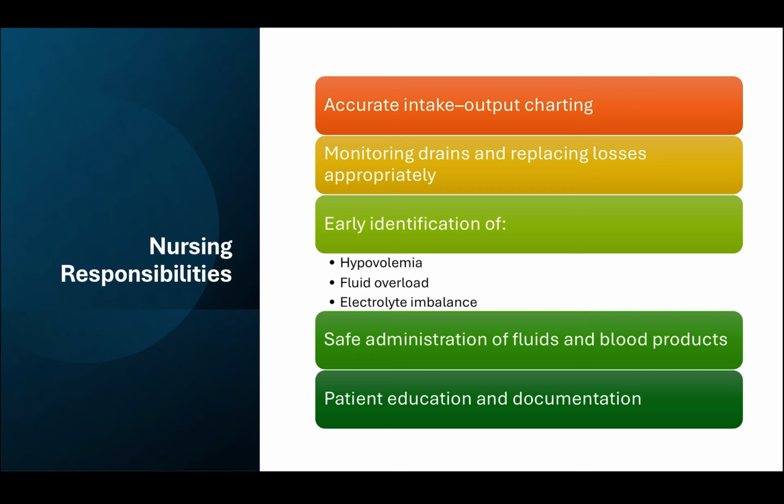Nurses play a pivotal role in safe postoperative fluid therapy. Responsibilities include accurate intake and output recording, monitoring drain losses, timely reporting of abnormal findings, and early detection of hypovolemia or fluid overload. Nurses must ensure correct fluid administration, observe for electrolyte imbalances, and provide patient education. Effective nursing surveillance significantly reduces postoperative complications and improves surgical outcomes.